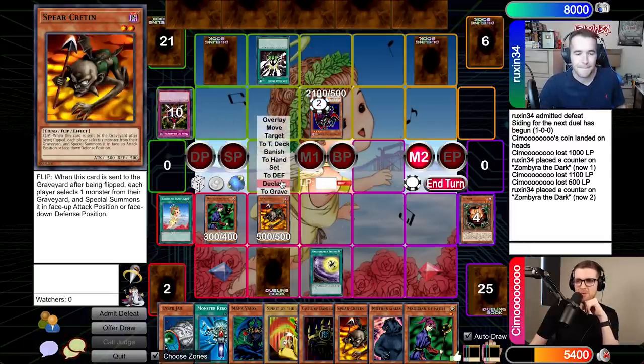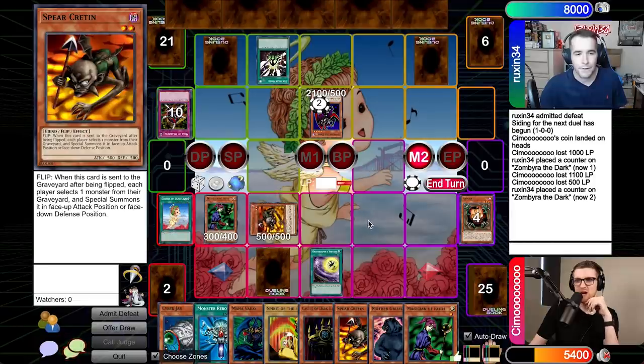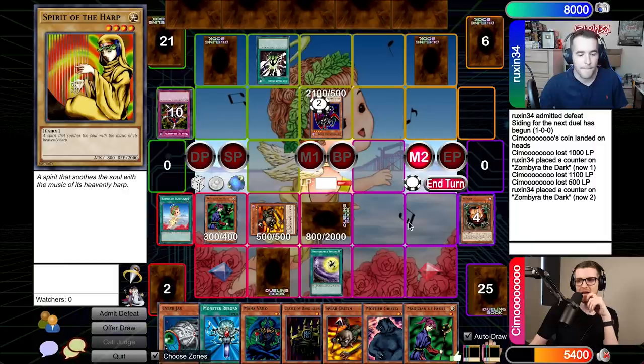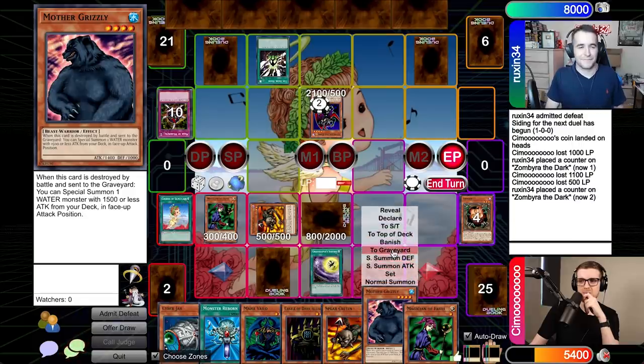So second main, I'm going to put this Spear Cretan to defense. Right. I am going to set one. And set a Cyber Jar. And I am going to go to end phase. I actually think I'm going to discard here. Wow. You want something in the grave? Is it a Spear Cretan? I think I'm going to get rid of this Mother Grizzly.